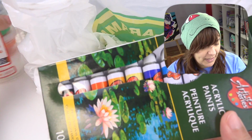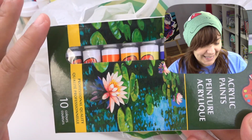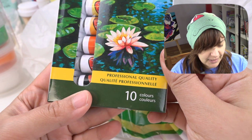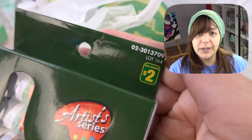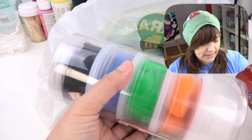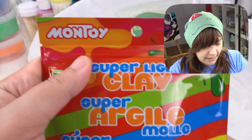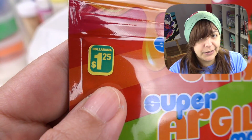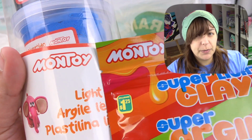Next, a bunch of acrylic paint. Since I don't have all the colors here, I figured this would probably help me fill in the gaps. Now we have 10 colors and they are professional quality. Look at that. This was $2. Next, this one. Because this bunch did not have red and I figured I would need red, I got from the same brand $1.25. And I don't think I saw yellow. I could be wrong, but I don't think so.